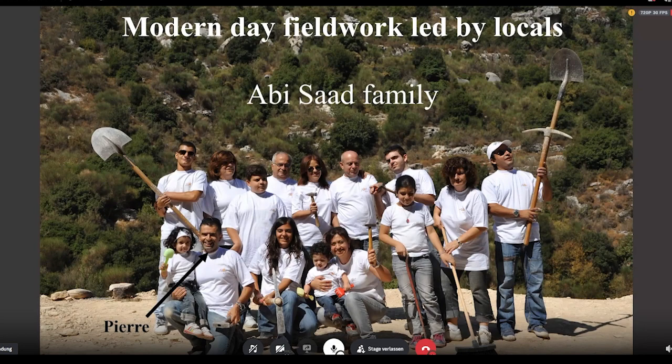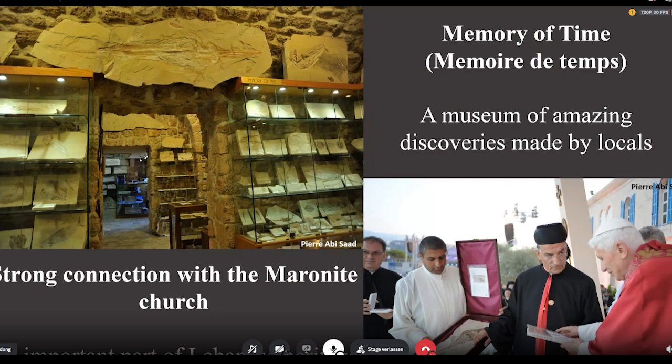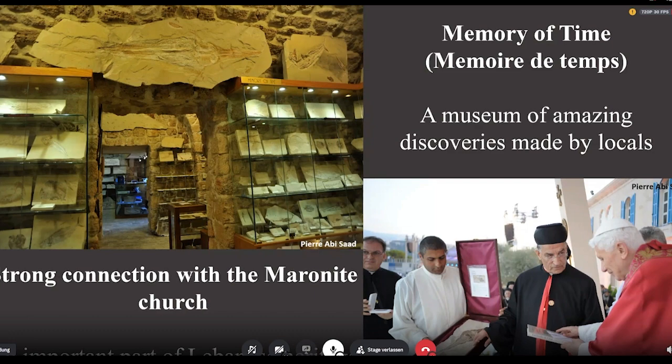And this local-led work has allowed for even small museums to be erected throughout Lebanon, such as the Memory of Time Museum in the coastal city of Byblos, which is full of these beautifully preserved fossils, most of which are from Haqel. And I think what's quite fascinating as well is that not only do these fossils have great heritage for the Lebanese, but they also have a strong connection with the Maronite Church, and there's a nice interplay here between the religious heritage and the geo-heritage of these sites.